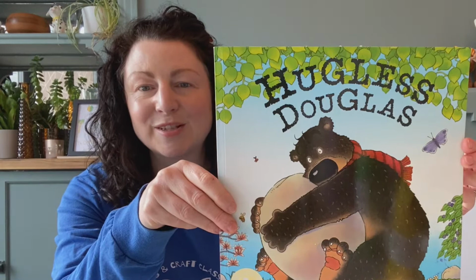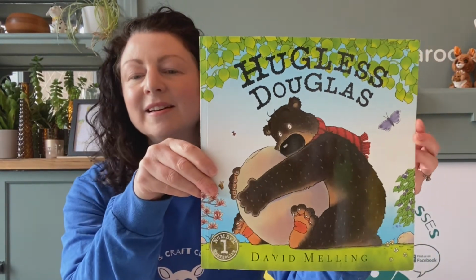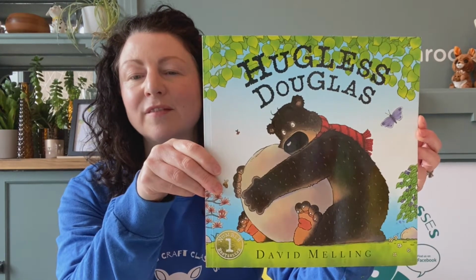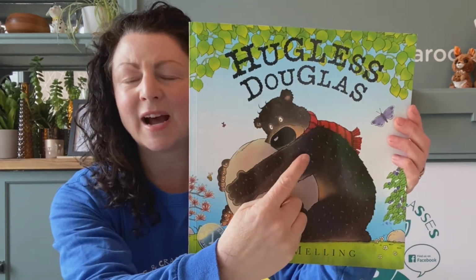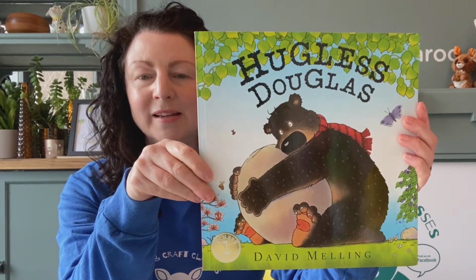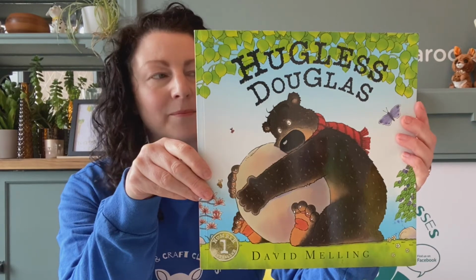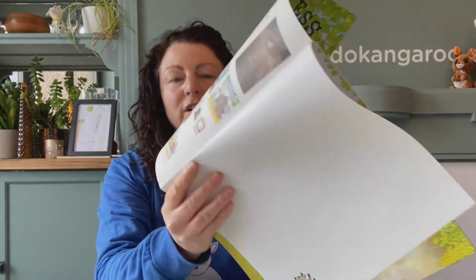Get cozy somewhere. The story today is this one, Hugless Douglas, and it's written by David Melling. It's a lovely one, this book. And does anyone know what animal Douglas is? Who is he? He looks like a big brown bear. There's lots of Hugless Douglas books. Let me show you the front cover.